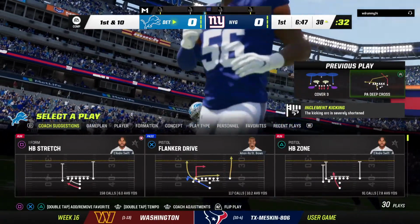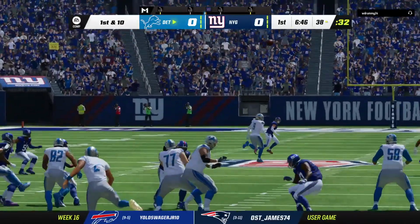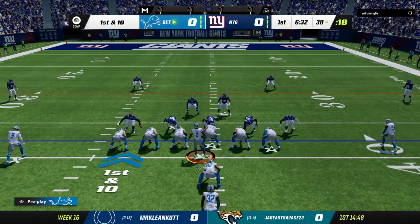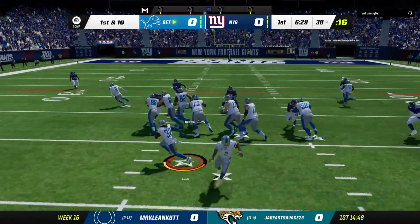When they've needed a play this year, he's certainly been the guy to deliver it. As this season has gone on, he's been awfully consistent and sometimes spectacular. So how about that for a chain mover? They're all the way down inside the 40 now for 1st and 10.